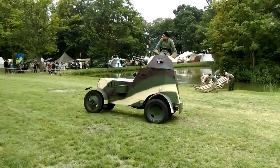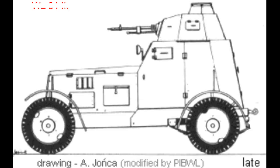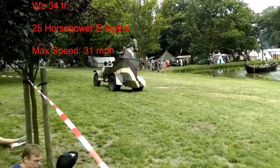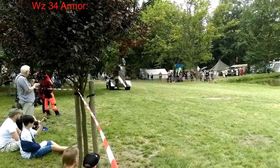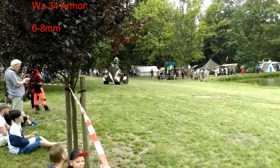The final and most produced model, the WZ34-2, had a 25 horsepower engine, a singular vision hatch instead of two, and sloped rear armor. The max speed for this car was 31 miles per hour on the road. The armor for all of these cars was between 6 and 8 millimeters.